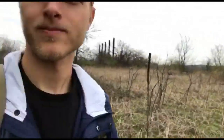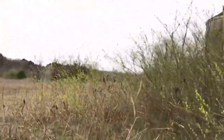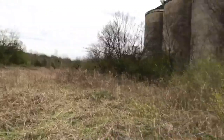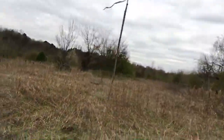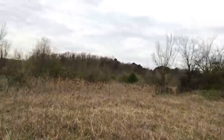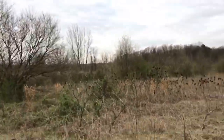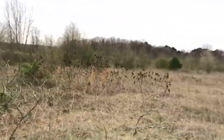Well, I really don't know how I'm gonna be navigating this place very well. It's all overgrown. Thank God it's winter time though. Well, not really seeing an easy way to get through here.